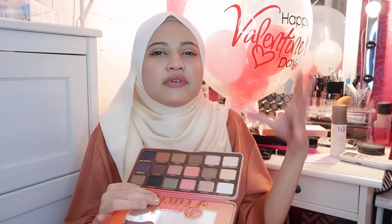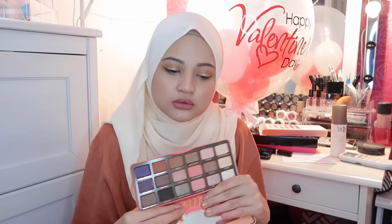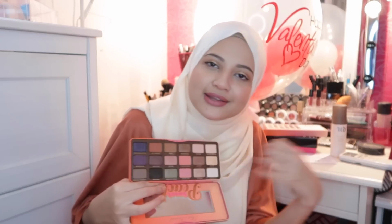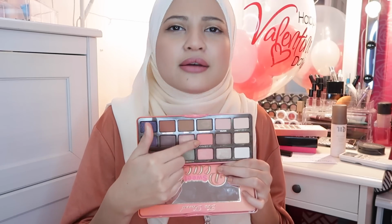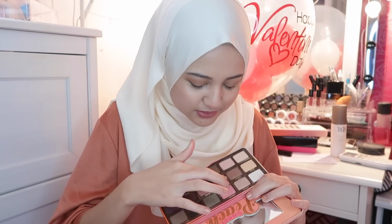I rasa this palette is a really good palette. Banyak colours. Everything you nak is in this palette. You have the lightest and the hitam terus tau. So, banyak range of colours. Banyak benda you boleh buat dengan this palette. That being said, I am not a fan of this colour. This is the driest eyeshadow I've ever jumpa with this.